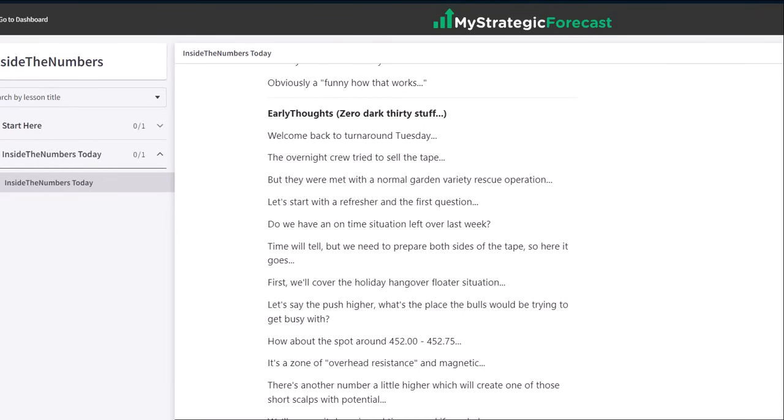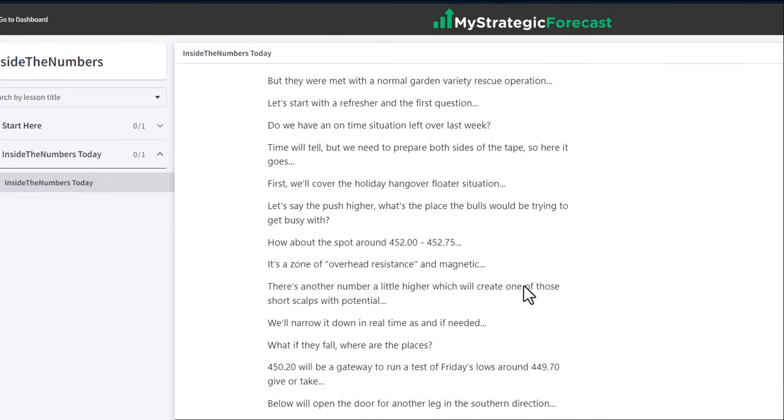You can read the rhetoric on your own. We're going to point out a couple of important things. I urge you to go back to the charts and do what? You got it. Double check the work. So if they were going to spike it, I had a resistance zone around 452 to 452.75. They didn't do that. They went the other way.